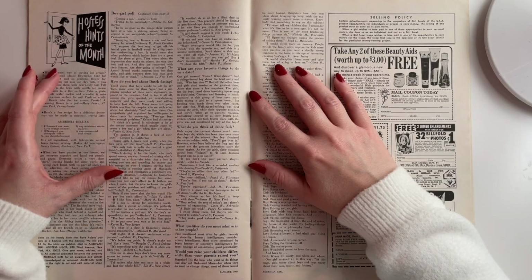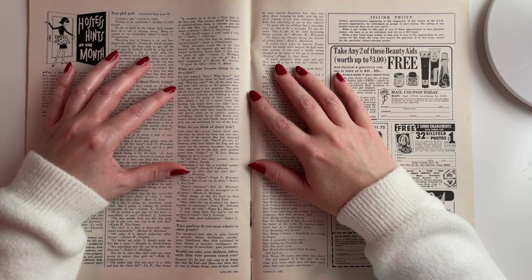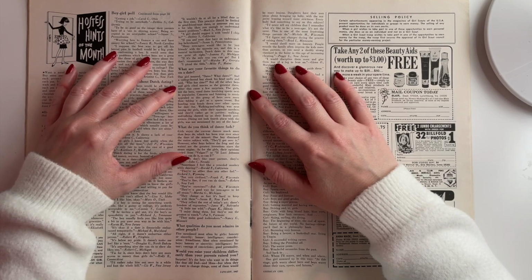What are your favorite things to do on a date? One girl moaned, "Dates? What dates?" And a college-bound boy shook his head sadly and said, "Who has time?" But all the other boys and girls cited movies as the greatest dates. After that came a few surprises.